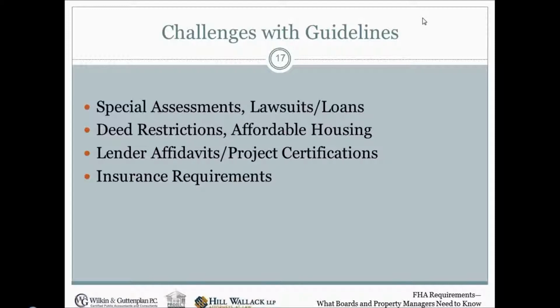FHA used to say if you had affordable housing restrictions that didn't terminate in the event of foreclosure, that the entire project was ineligible. Fortunately, they've changed that policy, where now they say if they don't terminate in the event of foreclosure, then FHA will still approve the project, but they will exclude the identified units that are subject to the affordable restrictions. So you'll still get your approval, but we would have carved out those affordable units. The irony and the shame of that, of course, is that affordable housing deed restrictions are typically the buyers who need an FHA loan the most. However, if the restrictions don't terminate in foreclosure, then essentially you're out of luck.